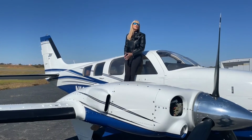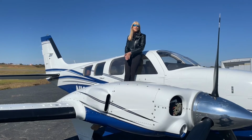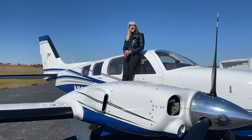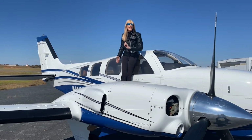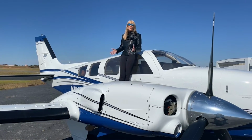So folks, this beautiful 1984 P Baron is looking for a new home. Now this Baron 58P is the best in class. I don't think there's another P Baron out there that's in better condition, the best on the market today. So you know what that means. You need to give us a call right away.